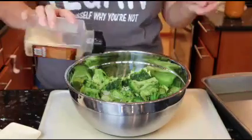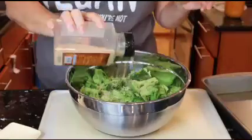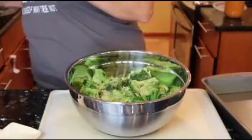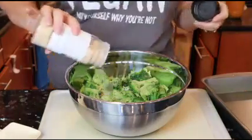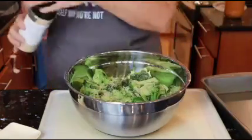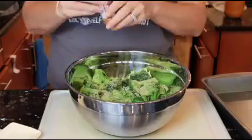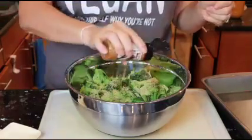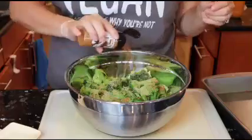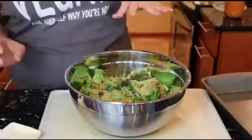So I'm going to use some extra garlic, some onion powder, and some Cajun style seasoning, because we like things a little bit spicy. I have to watch the spice, but my husband loves it. But that's a lot of mixture.